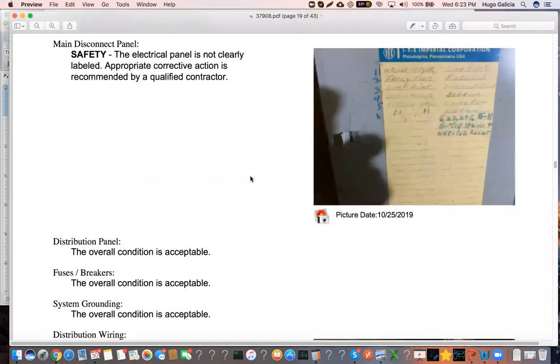See here, a lot of this is faded. And then they have some of them that aren't labeled. So if your electrician's already there, which on this particular house there's some electrical stuff, I would have it as part of my scope that the electric panel is labeled.